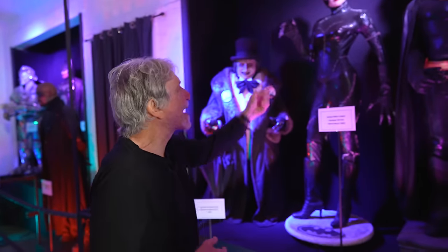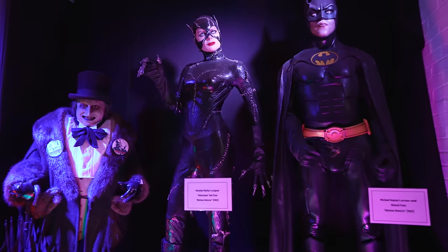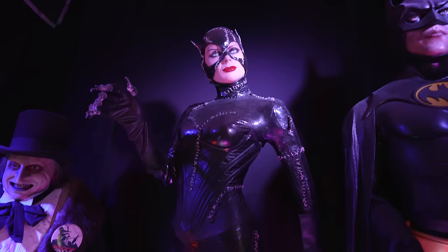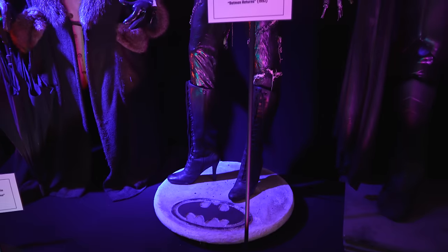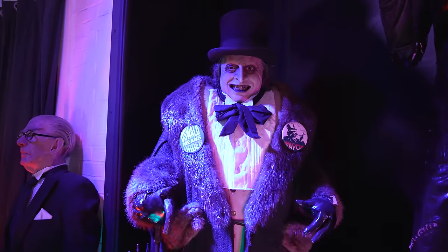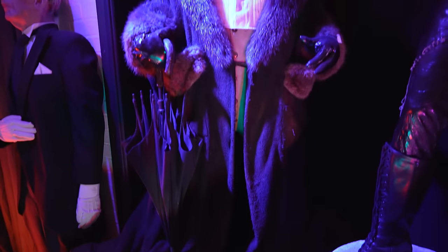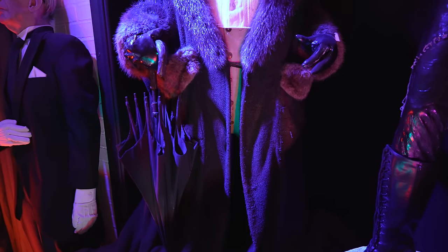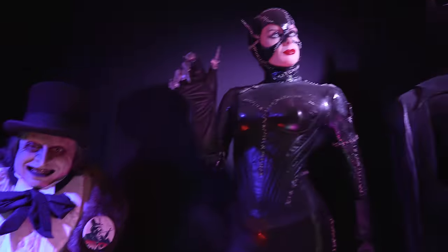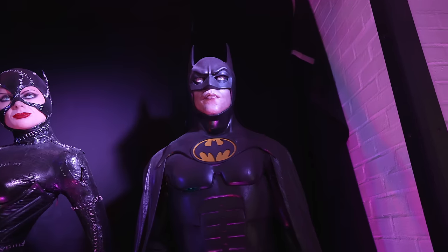Michelle Pfeiffer is only 5'3" in real life. She's wearing 4-inch heels, so they lifted her up. That's one of her original Catwoman costumes and cowl from 1992. And Danny DeVito is only 4'11", and here he is in his entire Penguin costume, as he appeared in the movie, and that's even his umbrella. That's the real one. The real costume, real hat, real bows, real everything. I love that you kept the right size.